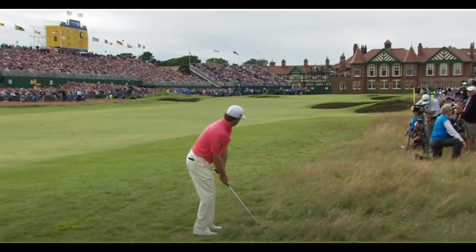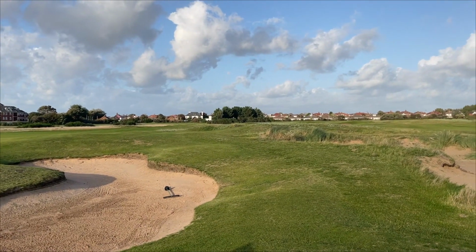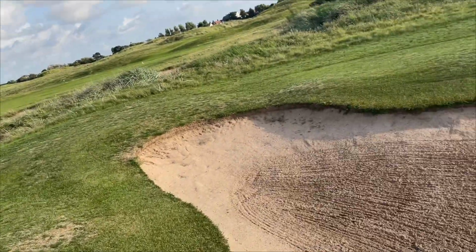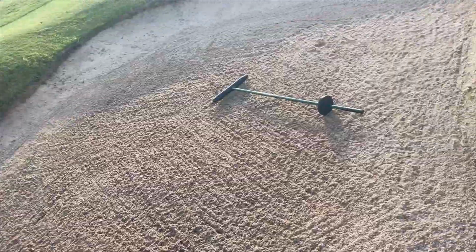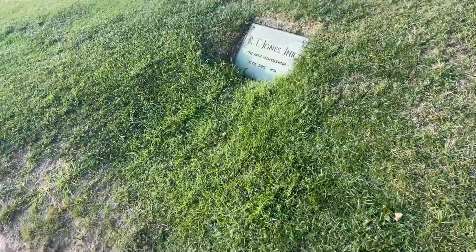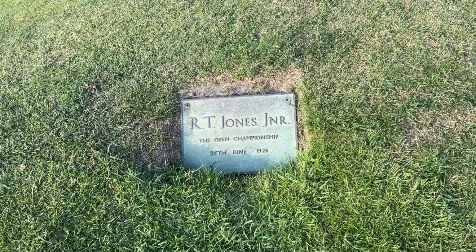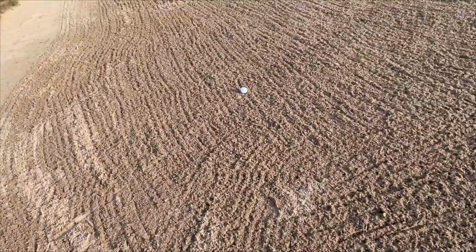Now, this actually happened to me on the 17th hole. There's a very famous plaque that's in the ground by a bunker on the 17th. And it goes way back to 1926. The Open Championship at Lytham in '26 was won by an amateur, the great Bobby Jones, the man behind the Masters tournament that's played in Augusta every year. He won the championship that year. And he went in this bunker on the 17th, the same bunker I'm in here.